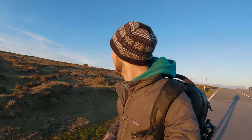Windy. I was not ready for this weather at all. Not even sure if you guys can hear me right now with the sound and the wind, but it's all good. I'm gonna walk around here and get some shots of the landscape at golden hour.